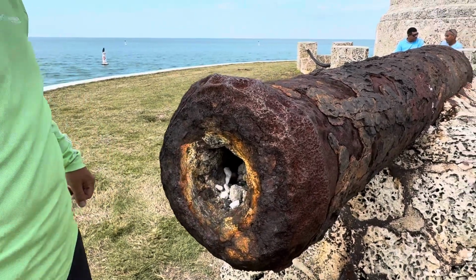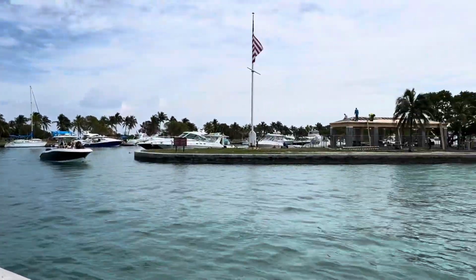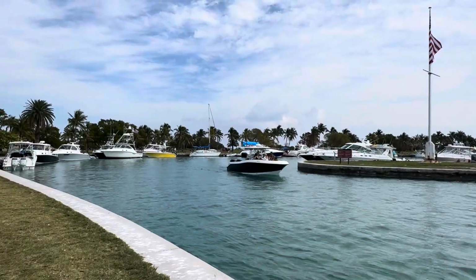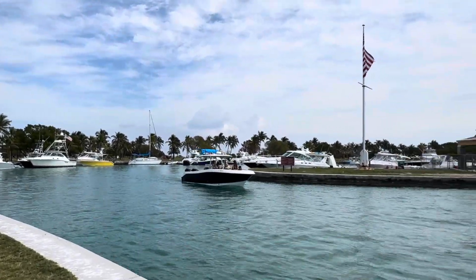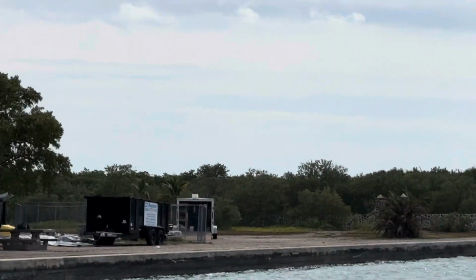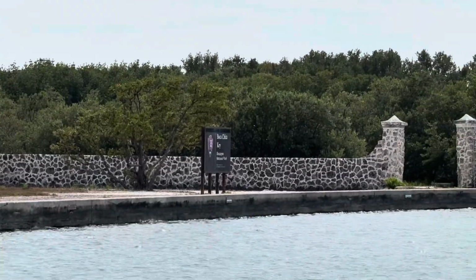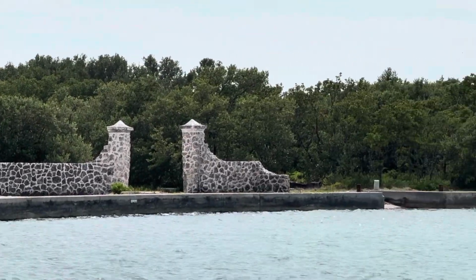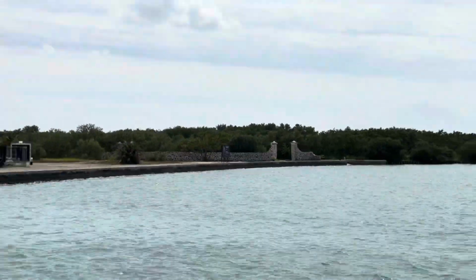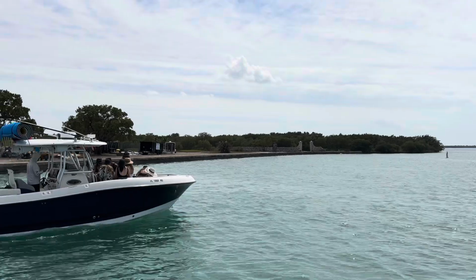It is very cool. Now, one of the things we learned about reading is that the lighthouse is, I think, the only original structure still standing. And there's the wall that used to surround the house right there. That part of the wall and the lighthouse are the only structures that are still standing from the original construction.